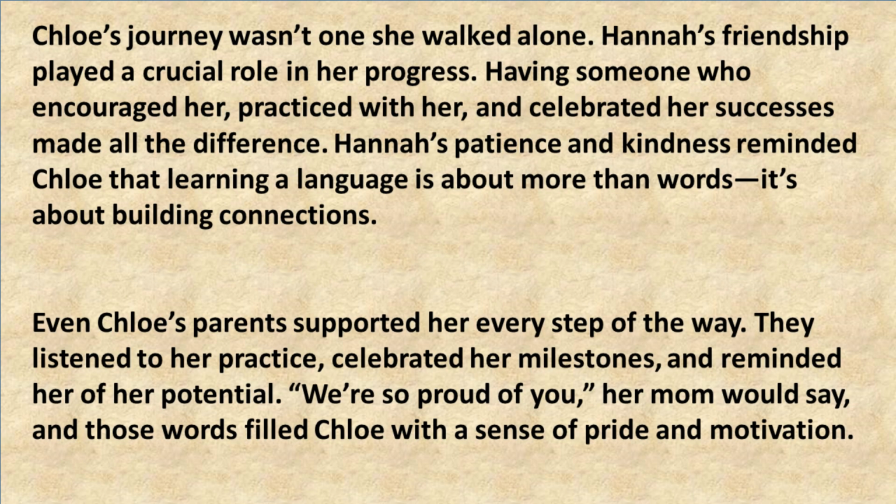Chloe's journey wasn't one she walked alone. Hannah's friendship played a crucial role in her progress. Having someone who encouraged her, practiced with her, and celebrated her successes made all the difference. Hannah's patience and kindness reminded Chloe that learning a language is about more than words. It's about building connections. Even Chloe's parents supported her every step of the way. They listened to her practice, celebrated her milestones, and reminded her of her potential. "We're so proud of you," her mom would say, and those words filled Chloe with a sense of pride and motivation.